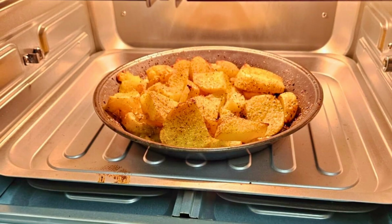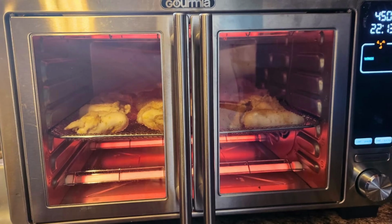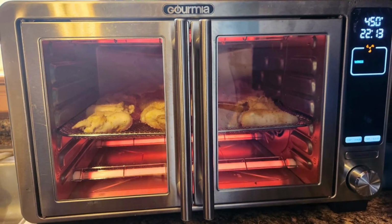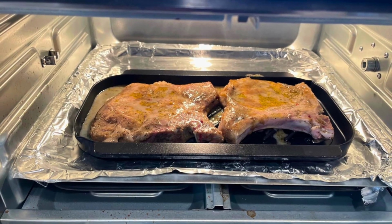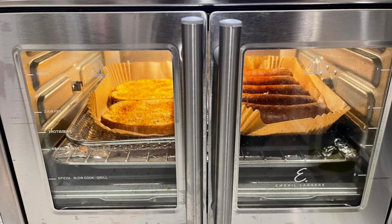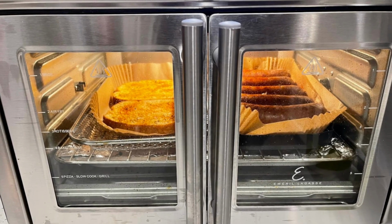Who's it for? This air fryer oven combo is perfect for families. Feed everyone at once with its extra large capacity. Busy professionals, quick meals without sacrificing flavor. Entertainers, impress guests with restaurant-quality dishes. Health-conscious cooks, enjoy fried foods with less oil.